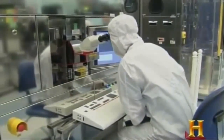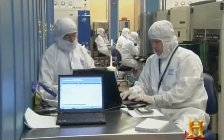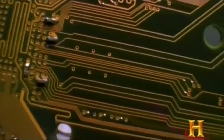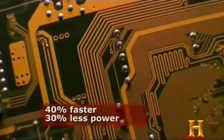After nearly 15 years of research, scientists at IBM finally developed a microscopic barrier that did just that. It's actually called a barrier layer that would keep the copper sort of on top of the devices, and so it wouldn't be able to go down to the actual device layers. This advance made it possible to fabricate smaller chips that run up to 40% faster and use 30% less power.